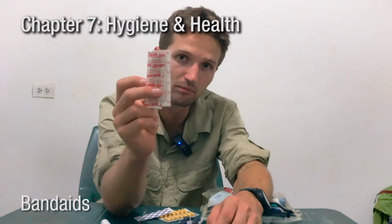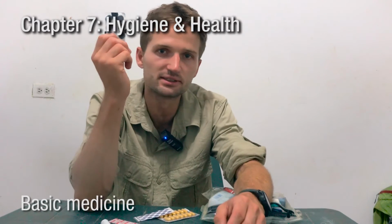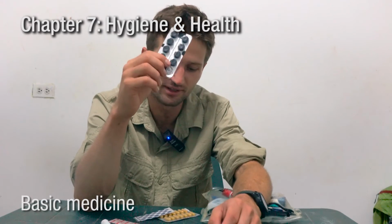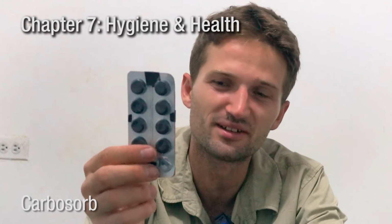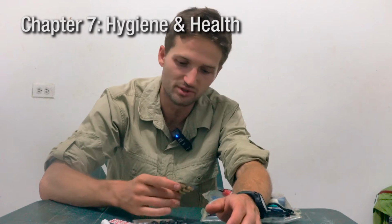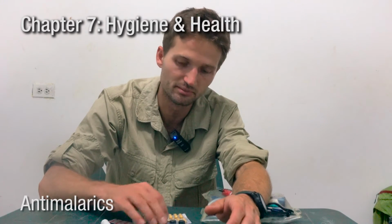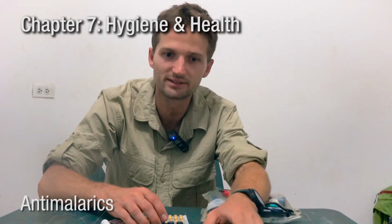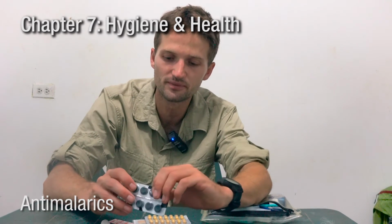Band-aids, buy plenty of them. Some drugs against stomach problems. In Czech Republic we have some, they call it coal, like animal coal. I have never seen it in any other country, but it's the best to use. Or you can just ask your doctor what to bring. If you go to malarial areas, buy some antimalarials. Don't use it before, just buy it for the case you get some fever, then you can use it.